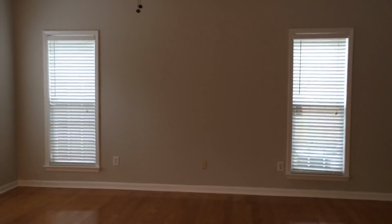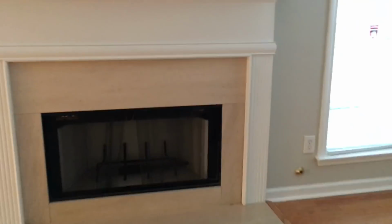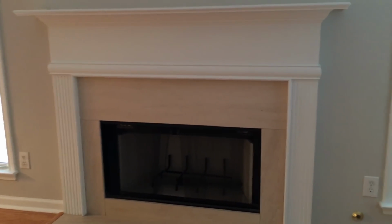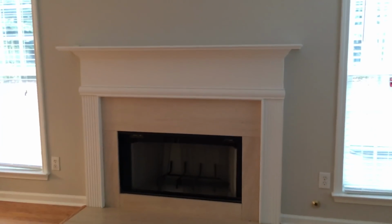We're probably gonna put the TV right here between these two windows, and we're gonna have the sectional in here, probably the same setup that we have in our current home. I love this fireplace so much better, you guys. The stone they have on here is so pretty versus the black marble thing we have going on. And this fireplace is actually also a lot smaller than our current one, which I also like.